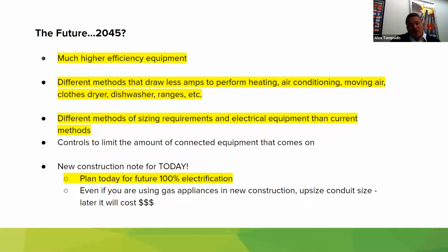And then here's a note for some new construction for anyone who might be a developer out there. Plan today for future 100% electrification. We do jobs today. For example, we're doing a 200 unit. We're doing a couple of big jobs where we provide gas for a gas range. That helps the electrician. It's 200 grand more for AT mechanical, but it helps the electrician because he can lower his price by 500 grand because it's a fully electric building except for the gas range.